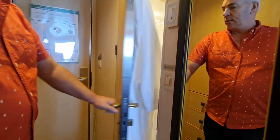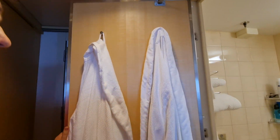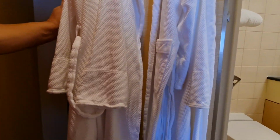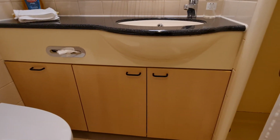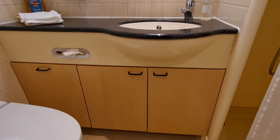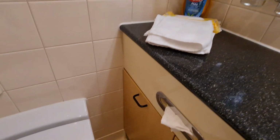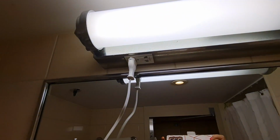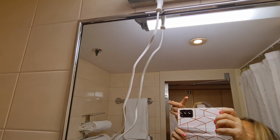And then we go into the bathroom where, because we've done 2 voyages with Cunard now, we've got our gold robes. I do like a robe. But really good sized bathroom, again with additional storage at the bottom and a bin that's just in there. And then you've got storage up here. And also, we've got where we can plug our toothbrush in under the lamp. Which is very, very rare.